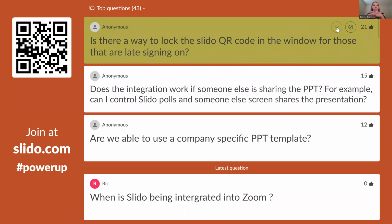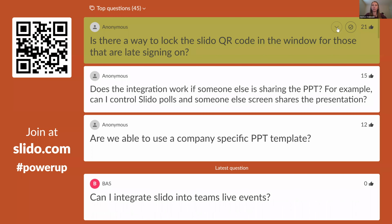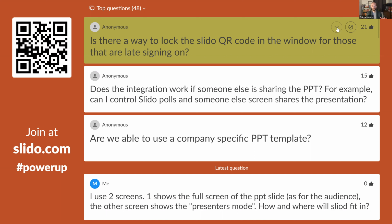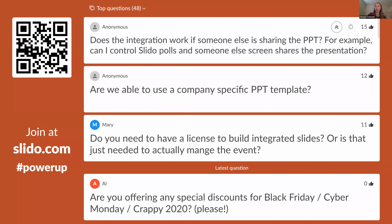Anonymous is asking, is there a way to lock the Slido QR code in the window for those that are late signing on? Okay, well, that's a really good question. The QR code will only show when you have your Slido slides coming up, but you could actually download the QR code from your Slido event, or even take a screenshot of that, and you could have it on your other slides if you wanted. Same thing with the event code. So you can take your event code or download the QR code, put it on all your slides throughout the PowerPoint. So in that way, it is pinned. Exactly. So now I can actually mark this as answered. And this should go off the screen.